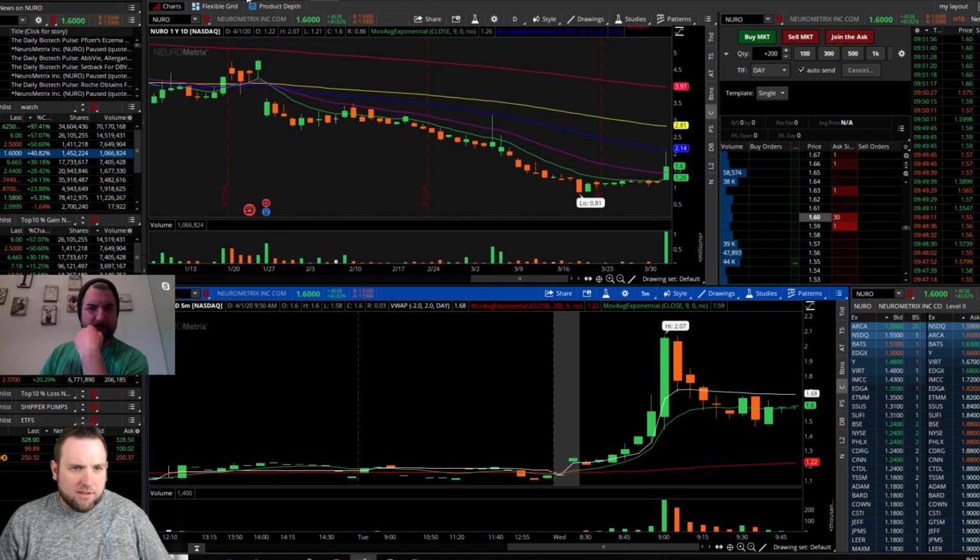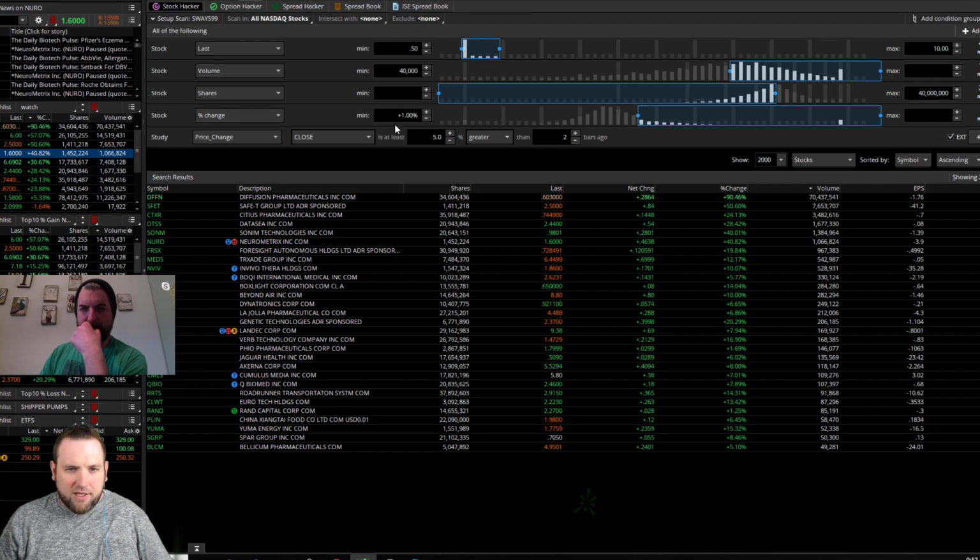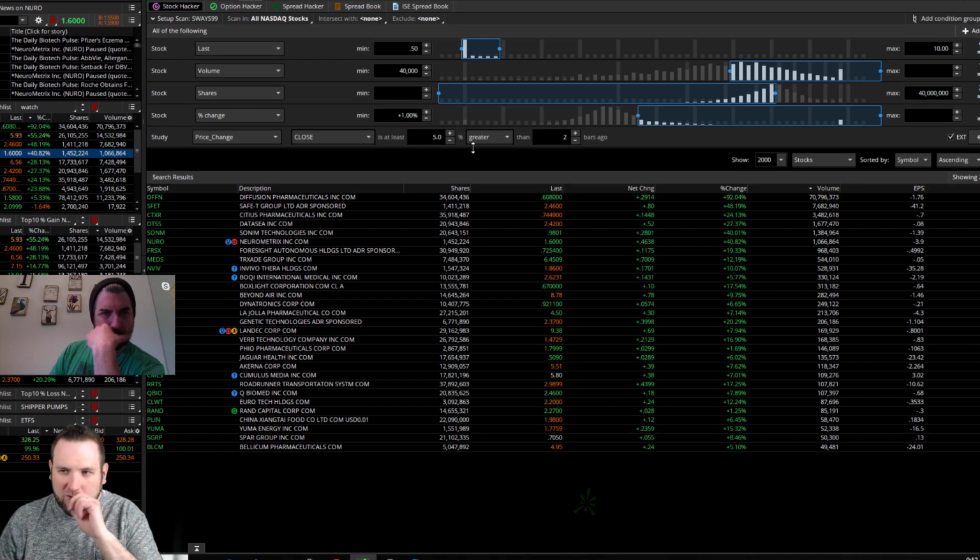Let me go back to the scanner. The percentage change is just a minimum of 1%, and then the price change study is where you put that the close is at least 5% greater than 2 bars ago. He said Neuro picked up before it started ripping, so that's good. That's exactly what I want the scanner for.